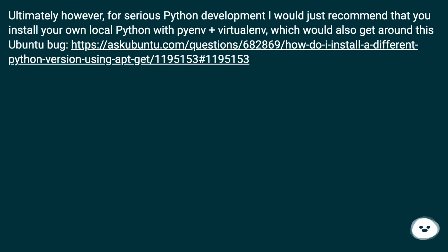Ultimately, however, for serious Python development, I would just recommend that you install your own local Python with pyenv plus virtualenv, which would also get around this Ubuntu bug. This URL.